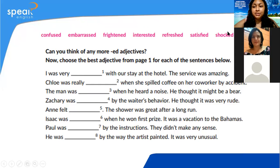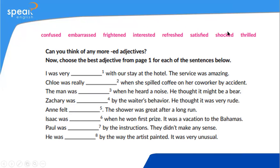We're going to work on this exercise right here. We're going to use the adjectives in pink. Now, how do we pronounce the first one? Confused. Very good. Number two is? Arrested. Exactly. Number three, how do we pronounce it? Frightened. Exactly. Frightened. Then number four, we say? Interested. Okay, interested.